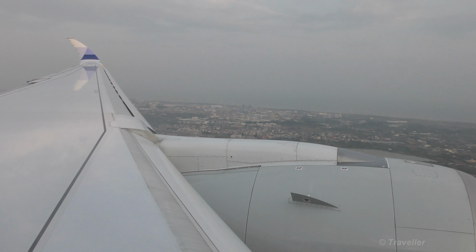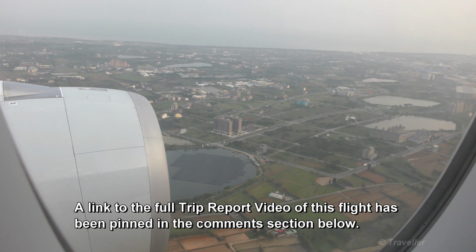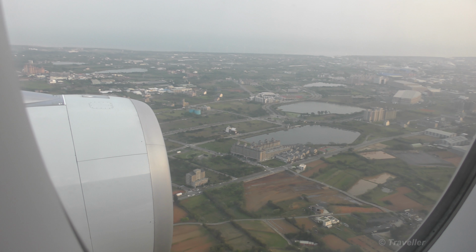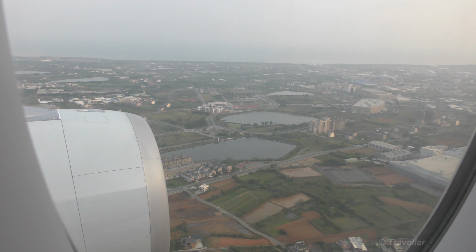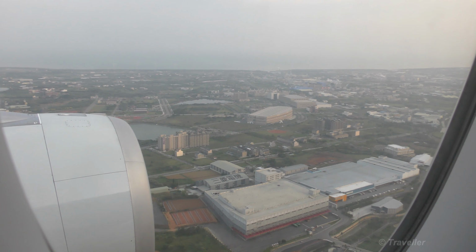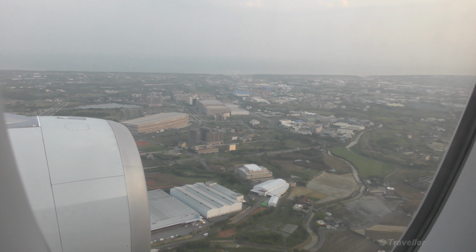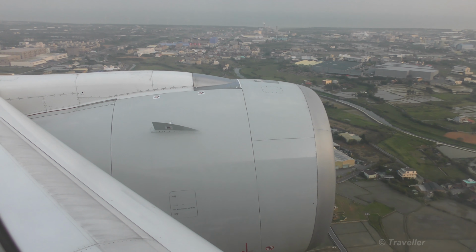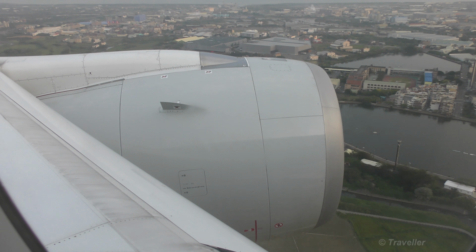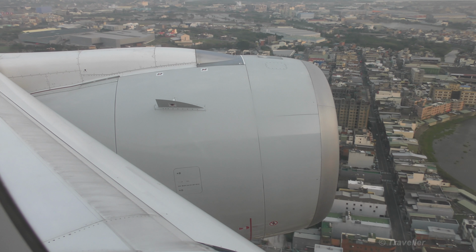Silence. I'll let you enjoy the landing without my voice. I'm getting closer now. Funny to see quite a few high-rise buildings and then lots of space around them. Don't see that very often. And we're coming in for the landing. Try and wind the camera down a bit. The high rise is just in front of us.